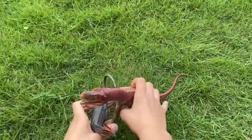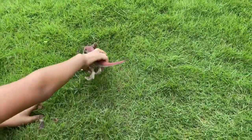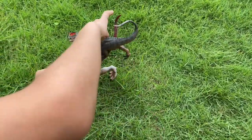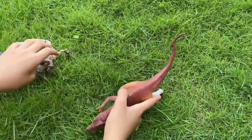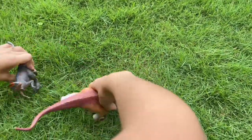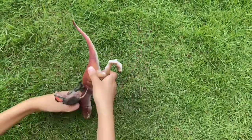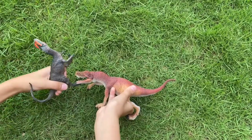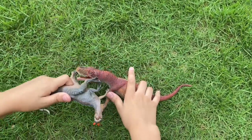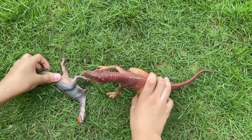The creature awakens and throws him off and goes to bite him, but then he comes back. He falls off again and gets up. The Herrerasaurus' tail whips him and then he jumps on. The Herrerasaurus bites the Allosaurus on the leg and shoves him to the ground.